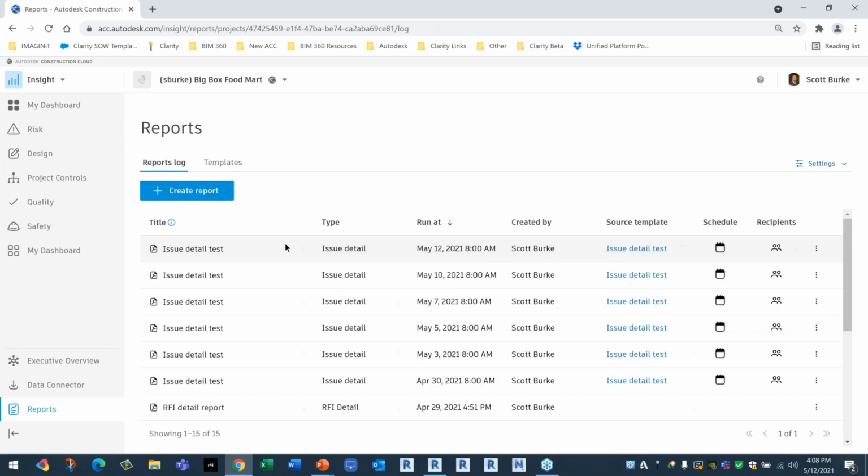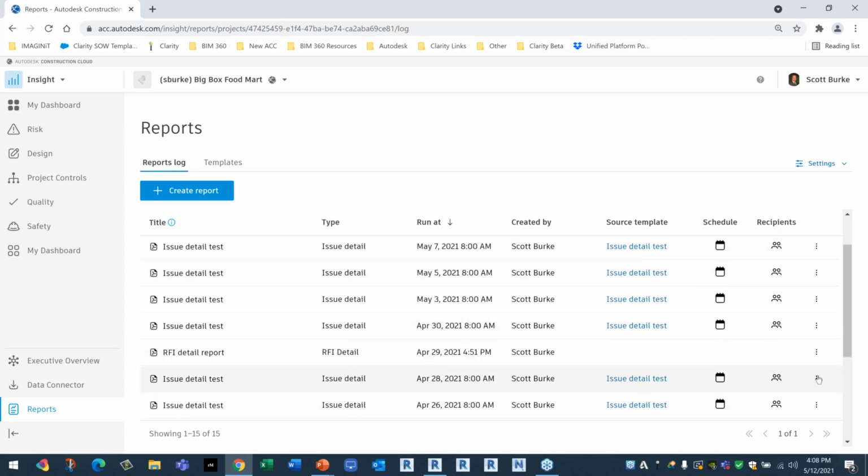sent out to everyone on the team once a week. I have a scheduled report that's sent out here. So if I come in here and I look at some of these reports, I can manage the schedule for them if they're scheduled. So this one is every week. And you can see right there, it's Monday and Friday at 8 a.m., from April 15th on. So I can see these different dates, these different scheduled tasks that I have, in my project here.